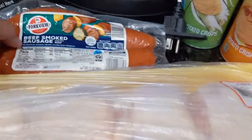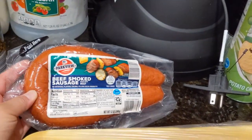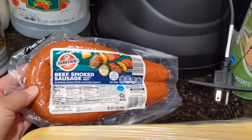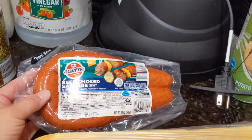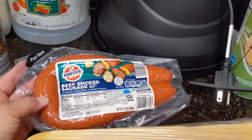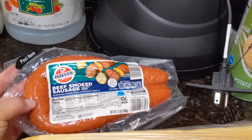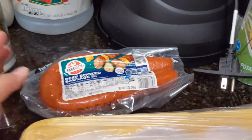All right, then I have some beef smoked sausage because, as you saw in my cooking video, I used mine to make a stir fry. Much like with the pasta, if I use something, I like to replace it because this makes a quick breakfast or dinner. Just nice to have on hand, and it keeps for a long time in the fridge.